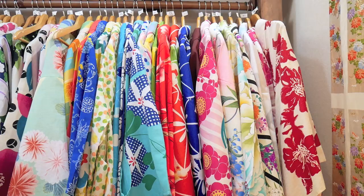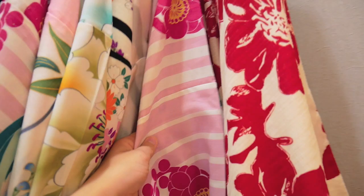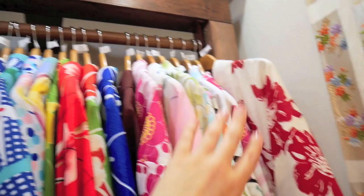Now this is all the yukata that's for summer and more casual wear. Look how beautiful these are. I found mine around here. So there's usually three sizes. Oh, actually there's quite a few. So there's S, M, L, 2L and tall L. Oh, there's also 4L, particularly large.